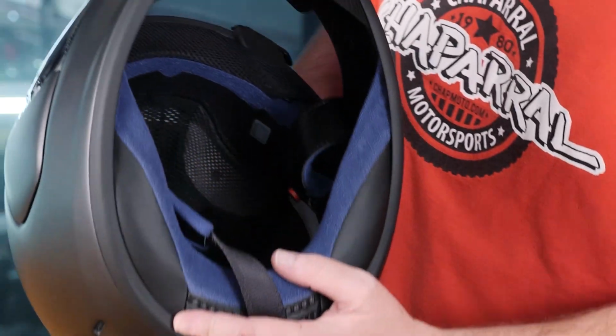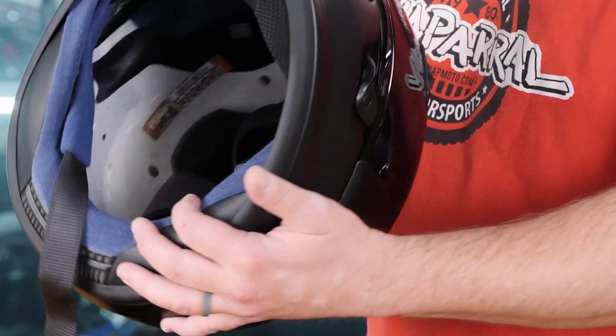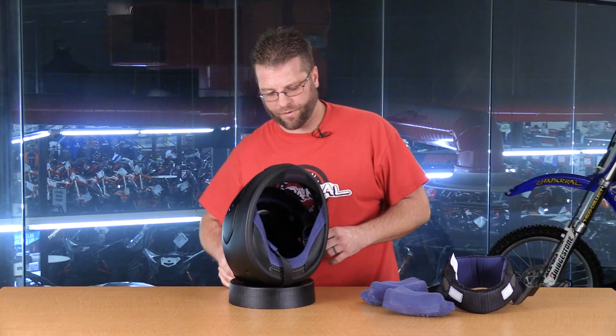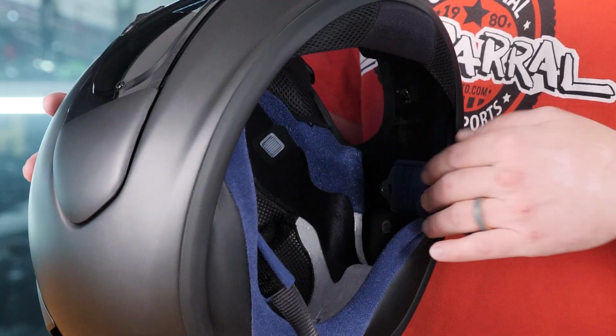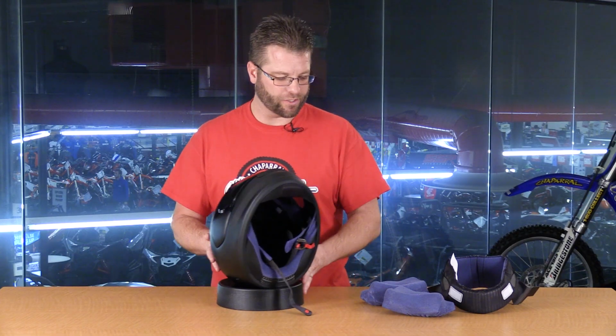So now looking at the inside of the helmet here, you're gonna see where those vent holes come through to the inside of the helmet itself. You're also gonna notice that this mesh material here is actually glued to the top of the helmet. It is not removable either, but it has no bearing or impact on fit of the helmet, so that's fine. As you can also see, we have a nice large recess here for intercom or helmet speakers.